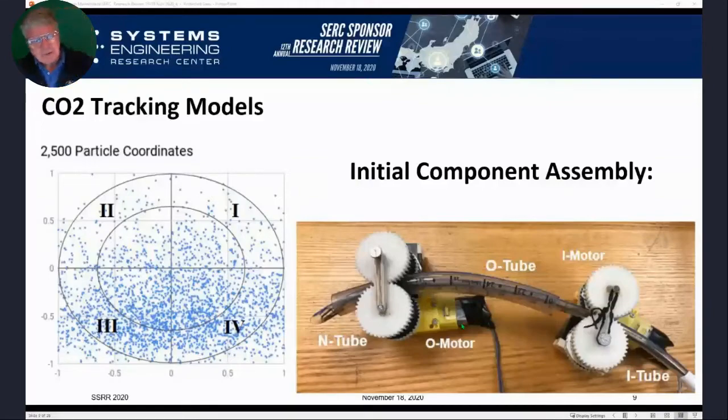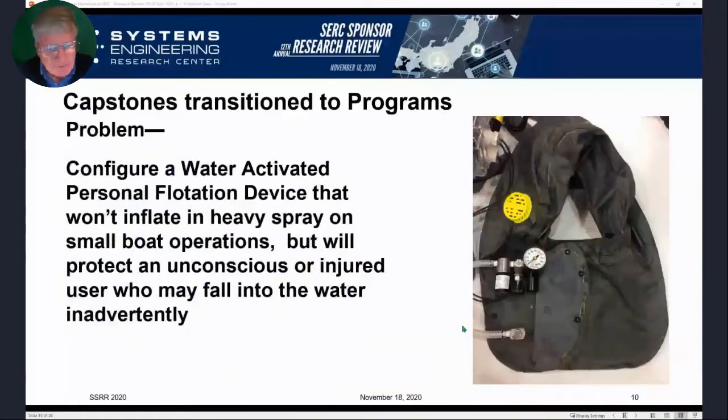We have had a couple of other capstone efforts transition to programs of record. The Navy wanted to have a life jacket where people wearing it, if they fell in the water and were unconscious, the life jacket would inflate. But if they're on a boat and they're getting sprayed or doused with water and they're wet, the jacket won't fire, because there's some sort of device or mechanism on the jacket that senses it's not being immersed. It's just being wetted. And so a capstone team came up with a computer algorithm and some pressure sensors. And this device is being adopted right now by US SOCOM and also the Department of Homeland Security for the Coast Guard.